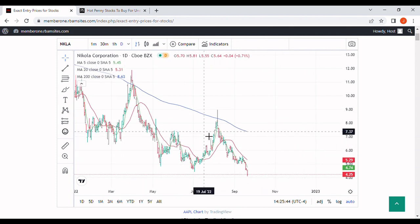Now, that assumes there's not something fundamental going on in this stock. I don't know anything about the fundamentals. I don't follow them on this stock. But in general, this stock should follow its pattern. Now, it's getting very far away from the 200-day moving average, especially down here after being in a bear market for so long. So the 200-day moving average is about $7.35.